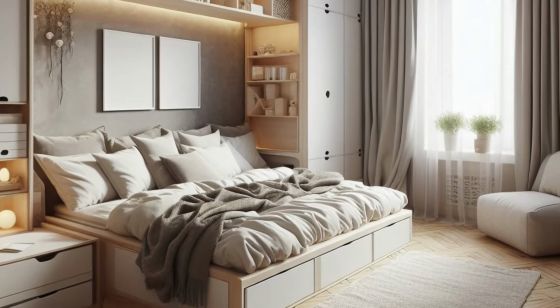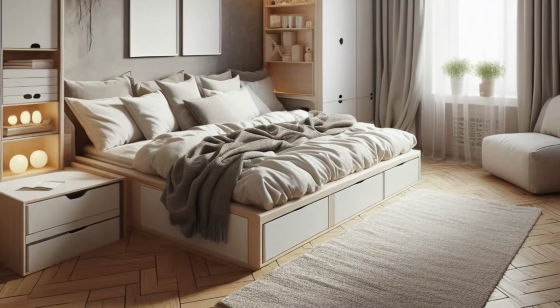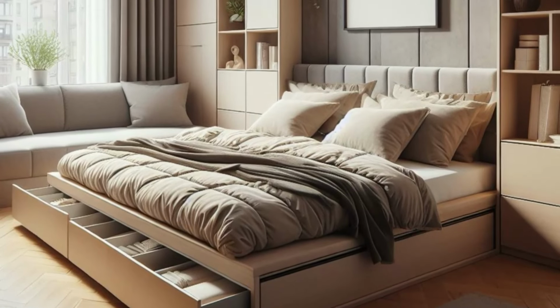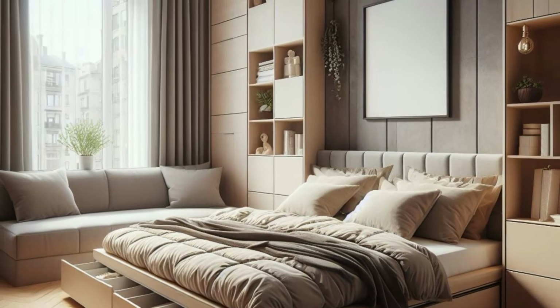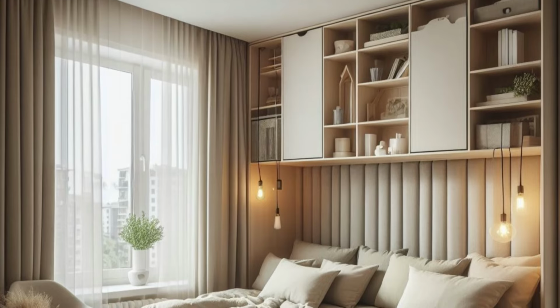Alternatively, consider a sleeper sofa that seamlessly transitions from seating during the day to a bed at night, maximizing space and versatility in your bedroom. With these multifunctional furniture pieces, you'll not only optimize your living space but also enhance its practicality and style. Embrace the beauty of versatility and watch as your small apartment bedroom becomes a haven of comfort and efficiency tailored to your every need.